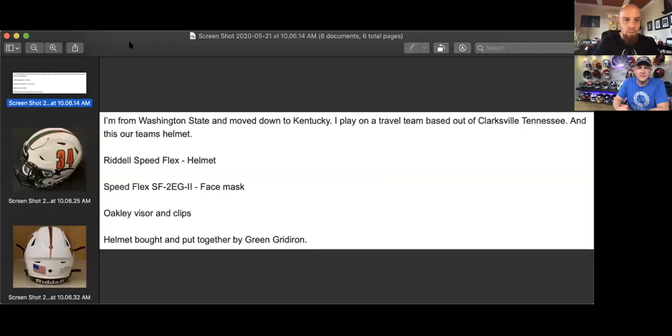Okay, next up is Luke. It says, I'm from Washington State and moved down to Kentucky. I play on a travel team based out of Clarksville, Tennessee. This is our team's helmet. It's a Riddell SpeedFlex SF2EG2 face mask, Oakley visor and clips. The helmet was bought and put together by Green Gridiron.